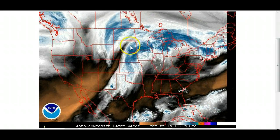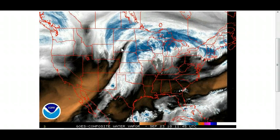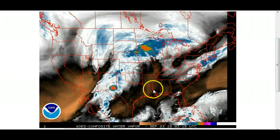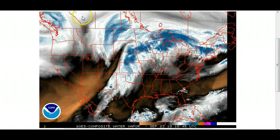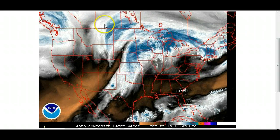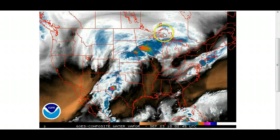This will not be the one that's going to affect the southern states, that upper level low that's going to be developing here, this trough. This is the first piece of energy. There's actually going to be another piece of energy that's going to dive down, and I'll show you that on the models here through the weekend. So this one's going to ride up and over the ridge.